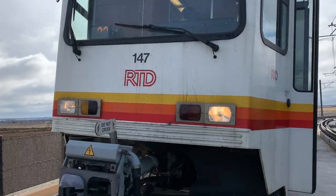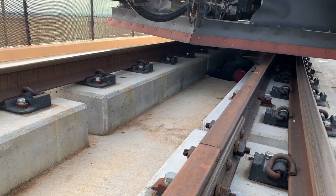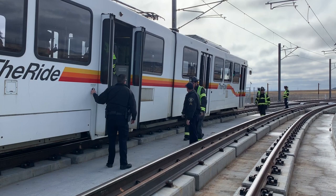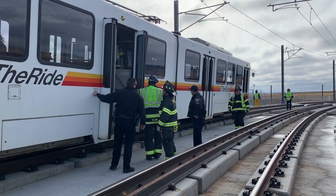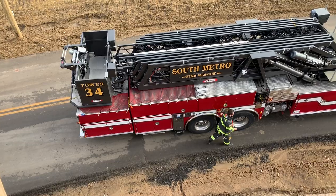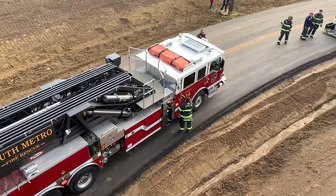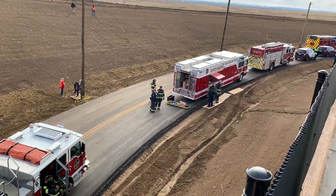Fire over to access to the ladder, our location. Victim, Engine 31. Engine 31. Come in, Engine 31. Engine 30.